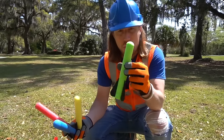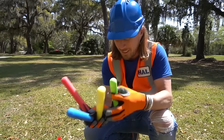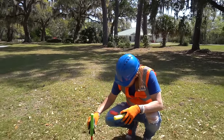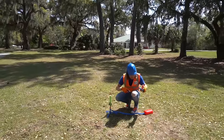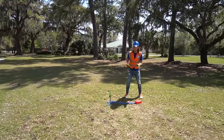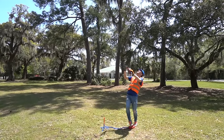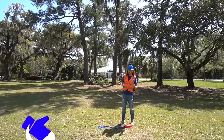Which one should we use first? How about the green one? Here we go. Slide it right on there, just like that. And let's step, here we go. 3, 2, 1, blast off! Wow, that was awesome.